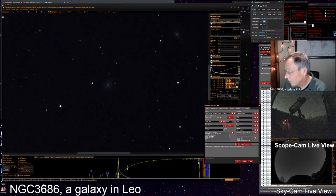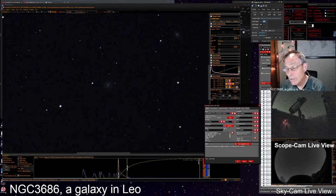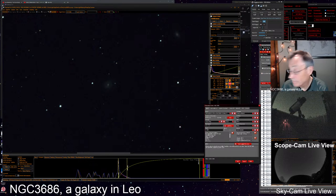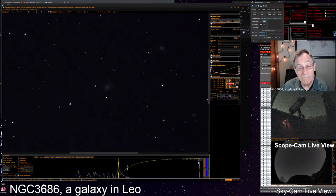What do we got, Stu? Spiral forms with 3 other spiral galaxies. Spiral with NGC 3681, 3684, and 3691, a quartet of galaxies in Leo. None of those other galaxies are on our Herschel list, though, so I guess Herschel didn't discover them. Let's back off here a little bit and see them.